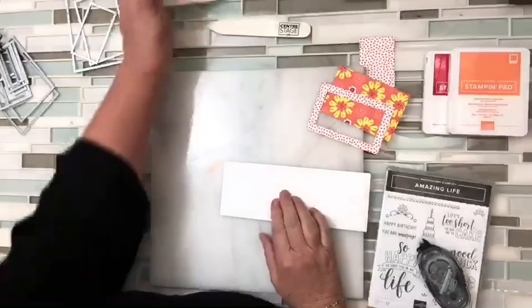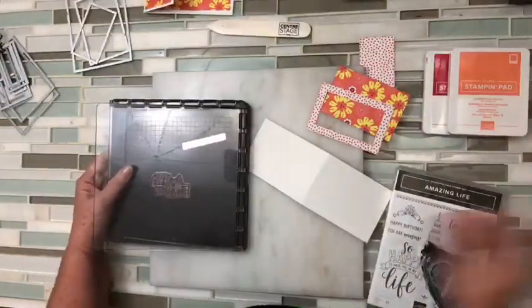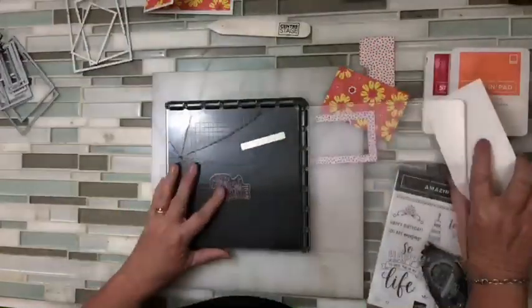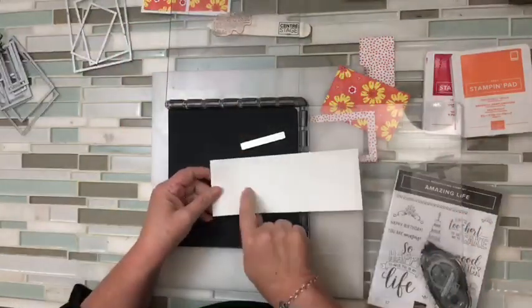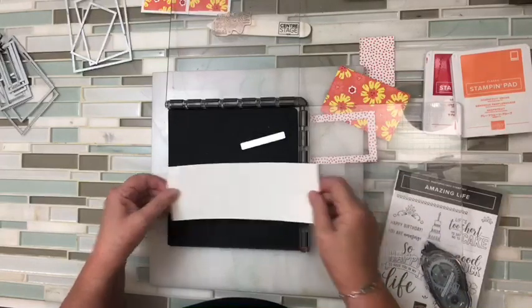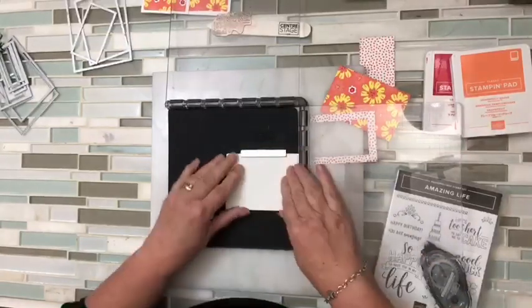All right. And I'm going to use my Stamparatus so I get it right where I want it. The Stamparatus is probably one of my favorite tools. I was so excited when it came. Remember, I want to stamp here. So I can put this anywhere within here. I can fold it over and I'll be okay. I'm going to just fold it over.